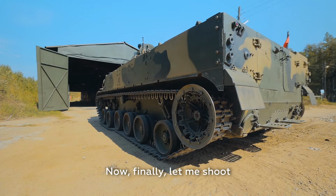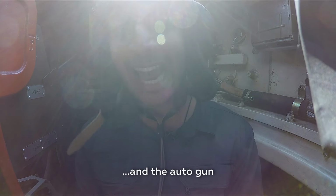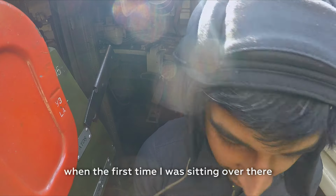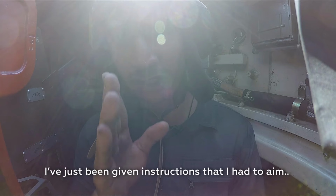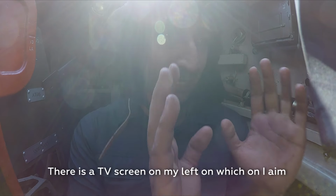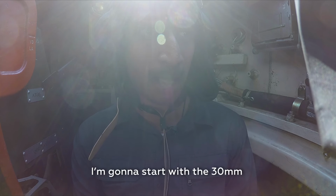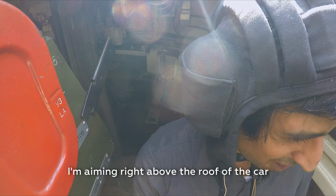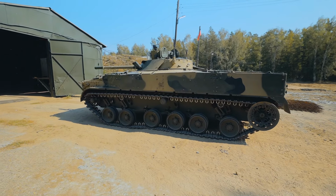All right, guys, now finally they let me shoot from the main gun and the auto gun. I'm not ready for this because when the first time I was sitting over there and they fired it, I've just been given instructions on how to aim. There's a television screen on my left on which I aim. Now, I'm gonna start with a 30 millimeter. I'm aiming right above on the roof of the car.